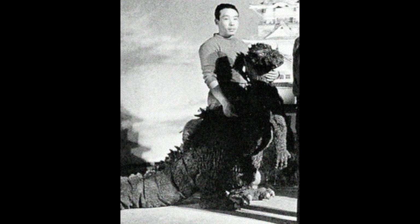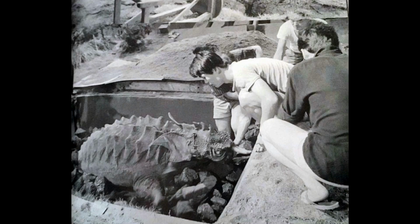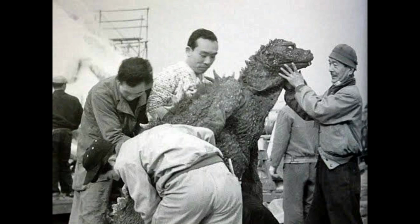As you can probably tell, suit acting is risky. Haruo faced many dangerous situations during his career, including being lit on fire in Godzilla vs. Mothra, being buried in a suit as Baragon, and having explosive charges injure him in Varan. Apparently though, Haruo never complained on set and would simply go to the hospital at the end of the day, not wanting to limit the director by having him worry for the actor's safety.